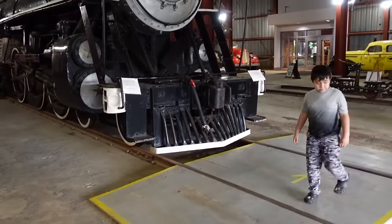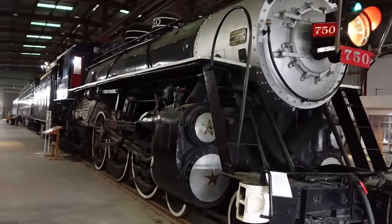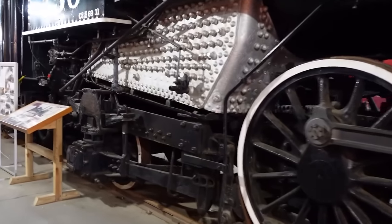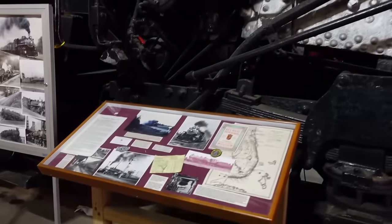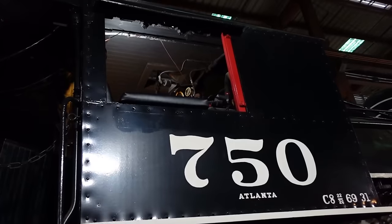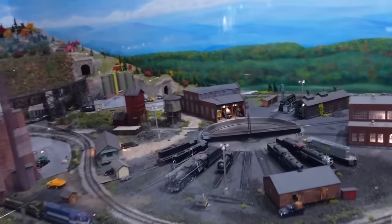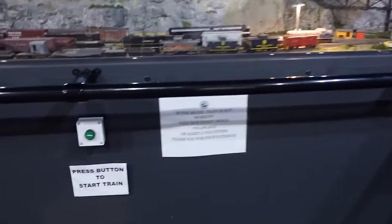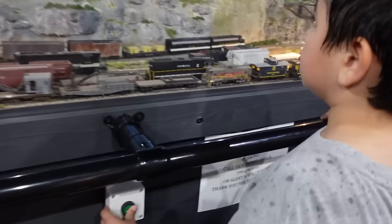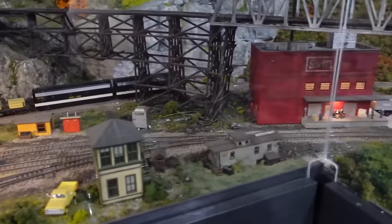I think this is my favorite one from the whole museum. It just looks so big and strong and mighty. Yeah, me too. Cool! Very cool. Press button to start train. Oh, there he goes. Just follow it. Let's see, where is it gonna go? Where do you think it's going to go? I don't know.